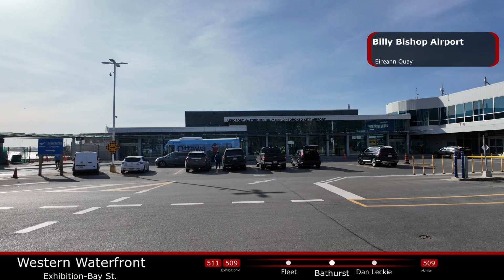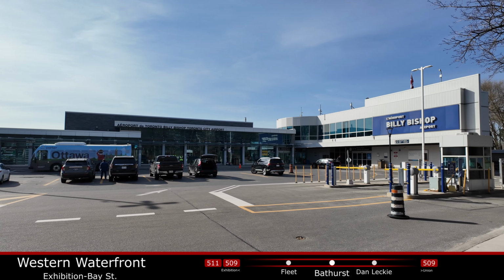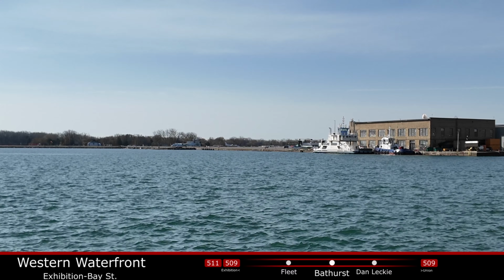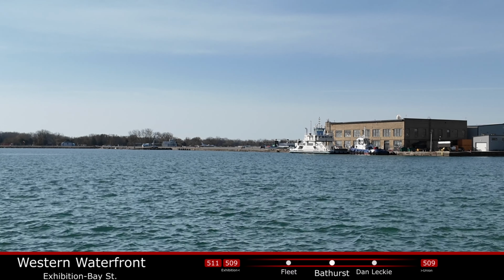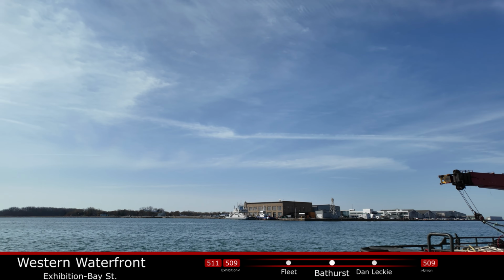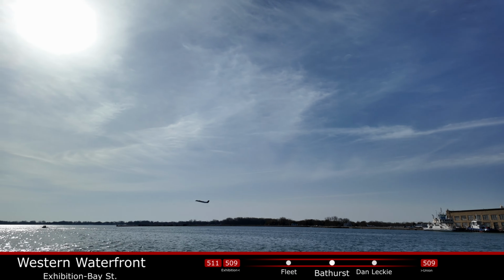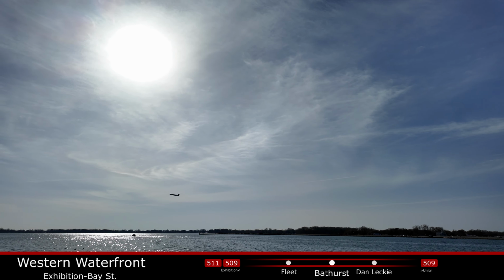Near Bathurst and Queens Quay is Billy Bishop Airport, which serves smaller passenger jets mainly from Porter Airlines and Air Canada. At the moment, Billy Bishop offers flights to most major cities along the Northeast Coast and Great Lakes areas in both the US and Canada, including New York, Chicago, Montreal, St. John's, and many more. Billy Bishop's destinations are set to expand dramatically, with US pre-clearance coming to the airport next year, paving the way for expanded US service.